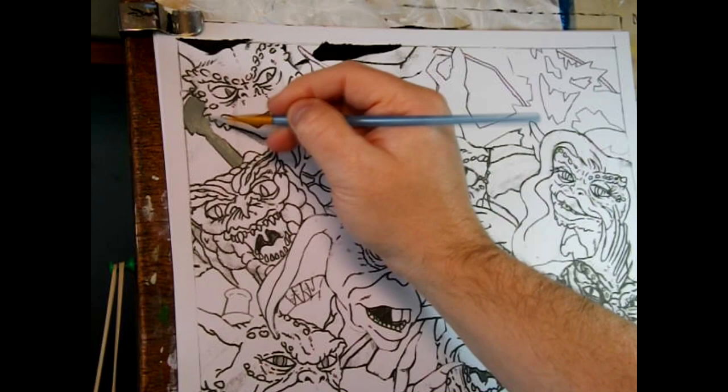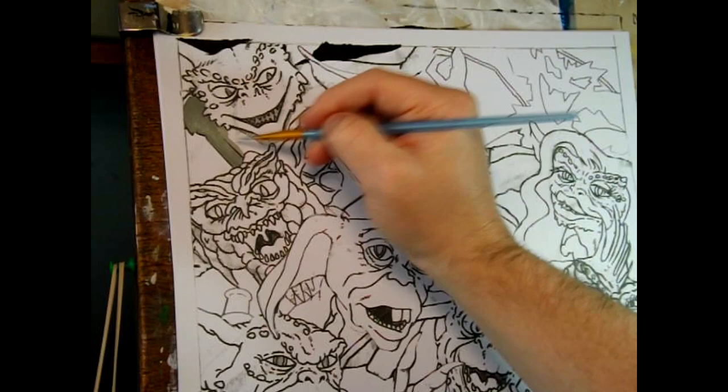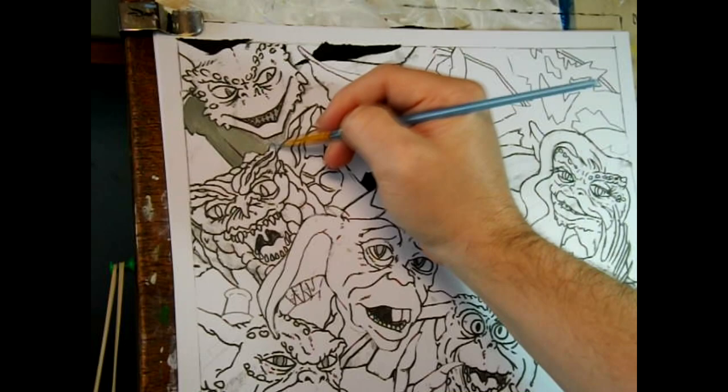Okay, now that we're up to speed, I will also add that the colours I'm using today are Mars Black, Titanium White and Light Green.